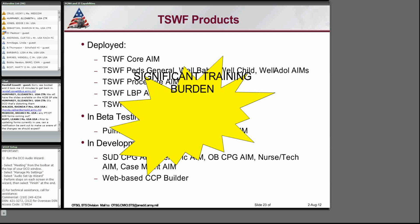So there's a significant training burden for those that are going to be using these tools, and therefore a significant training burden for those of us who will be providing the training for those tools. And we've got to figure out how to do that smart.